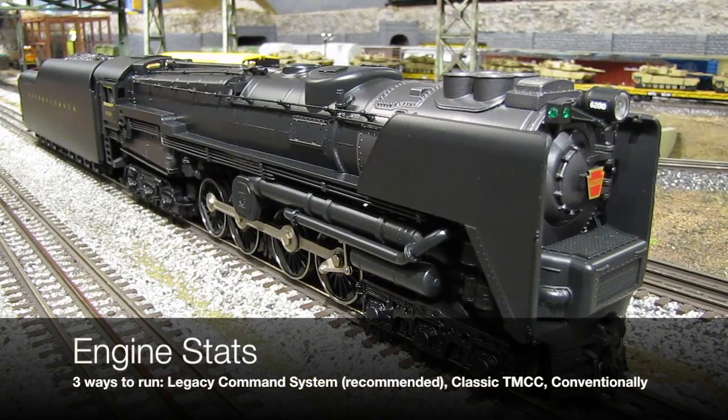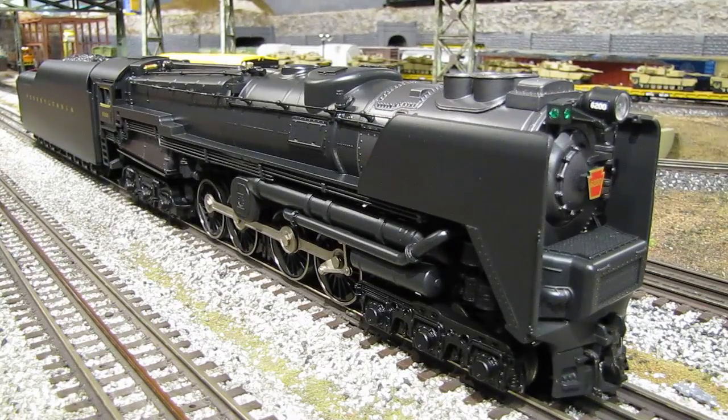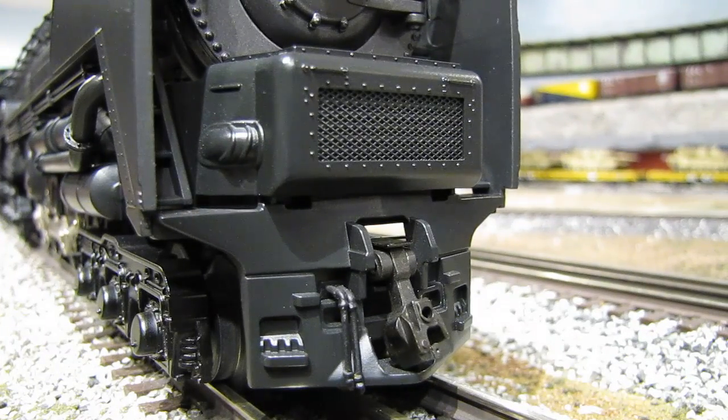There are 3 ways to operate this engine. The preferred method is to use Lionel's Legacy command system, as that will give you access to all of the engine's advanced features. If you don't have Legacy, you can also use Lionel's classic TMCC command system, or you can run the engine conventionally. This engine has lots of nice features and details, so let's go ahead and take a closer look. Let's start off by looking at the front of the engine.